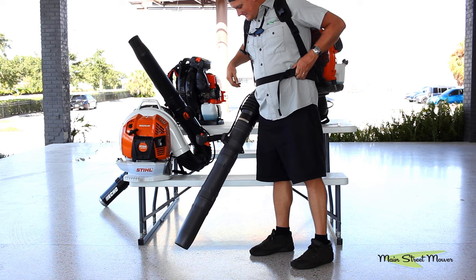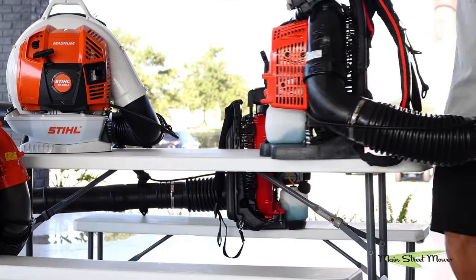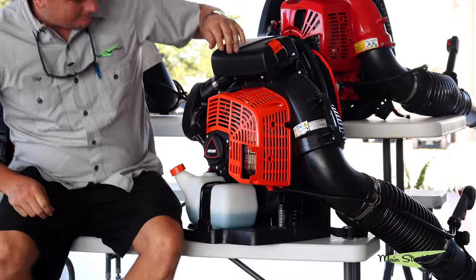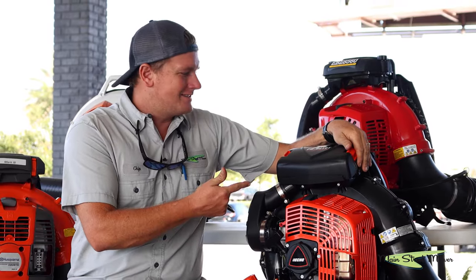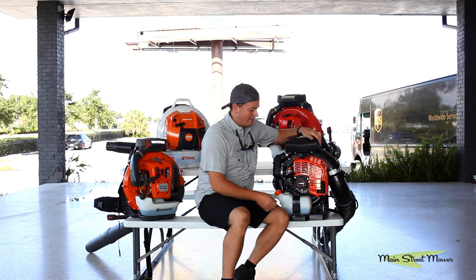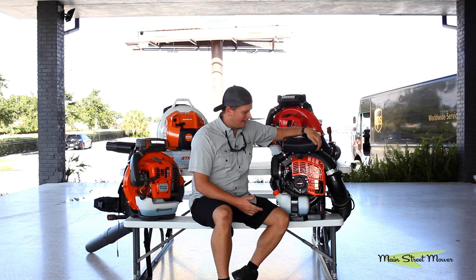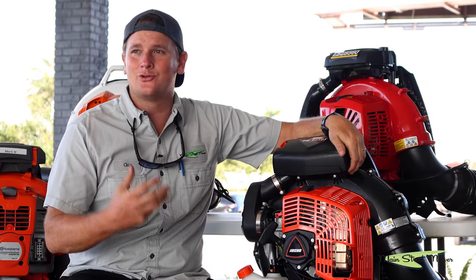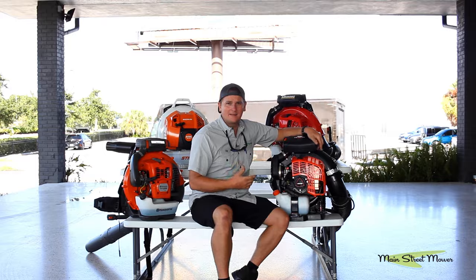Okay, we're going to move on to the Echo. Here is the PB9010T, the biggest, baddest Echo they make right now. Guys, when you crank this thing up, it absolutely does sound almost like a Harley. It is heavy duty. The engine sounds really beefy. The Atomic Leaf Blowerinator! And you can tell this thing has mad power.